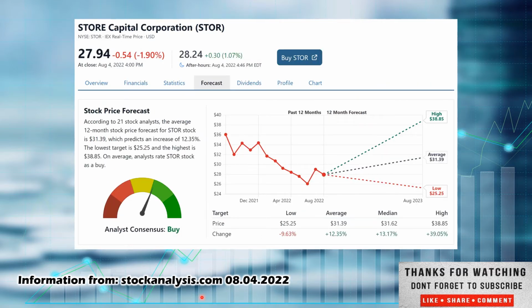Now, according to stockanalysis.com and the 21 stock analysts they've had take a look at it, it's right there at a buy, but it's really on the edge of a hold and buy. So take that for what it's worth. They have a low estimate of $25.25, which would be a 9.63% decline from where it currently sits. And obviously, we'd love to get it cheaper than where it currently sits. Anytime you can buy something cheaper, we want it. It increases our potential future returns and also increases our dividend yield. So the less you can pay, the better.